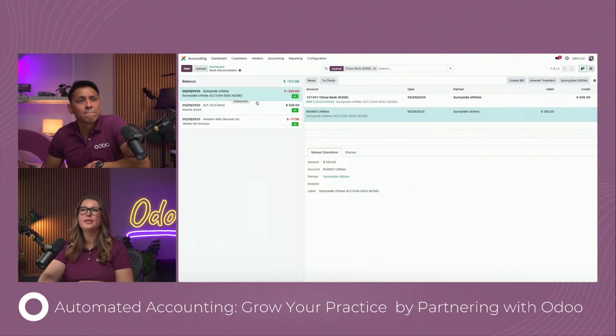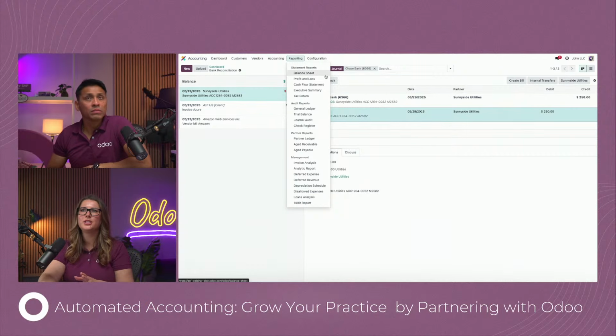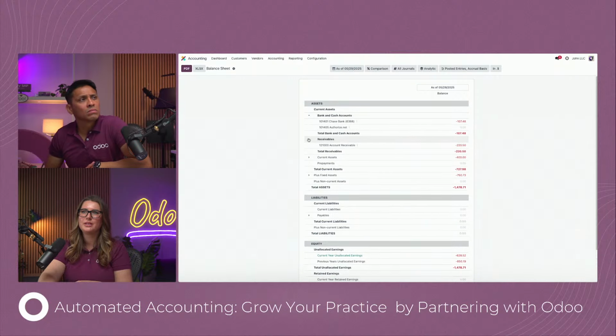Sure. These reports we can find under reporting. And if we click here, you can see all the main reports that you need: balance sheet, profit and loss, your general ledger. So let's review one by one. If we click on our balance sheet, that's where we can see that all of the transactions that we did today are also in here. So we have a bank balance, we also have accounts receivable, and so on and so forth.